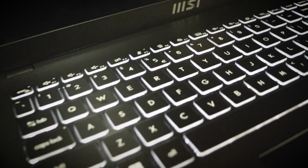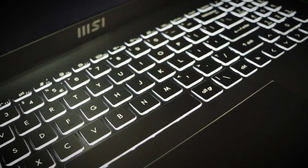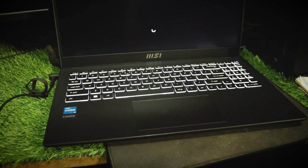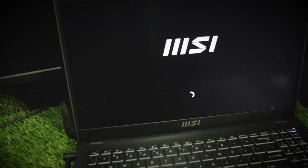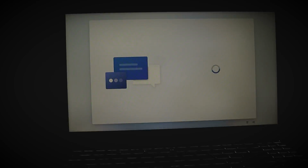Now, before we move on to our sound and screen test, there's one issue worth mentioning: the battery life. As you can see, when I unboxed the laptop, it had no battery life whatsoever. That's not a good sign. Unfortunately, it seems the battery on this particular unit is not up to par. But let's not dwell on the negatives too much.